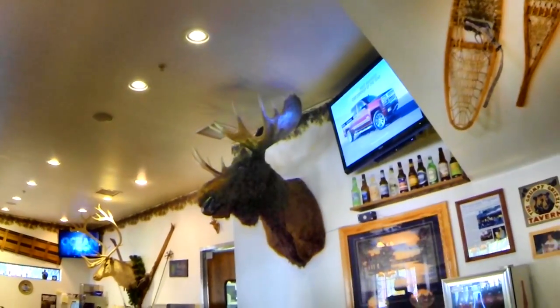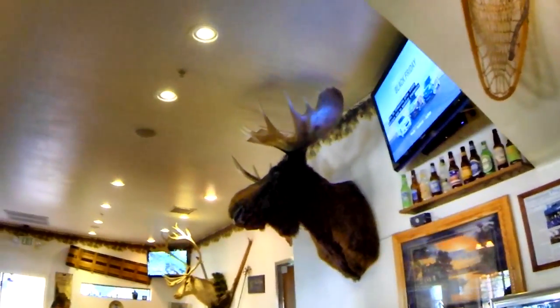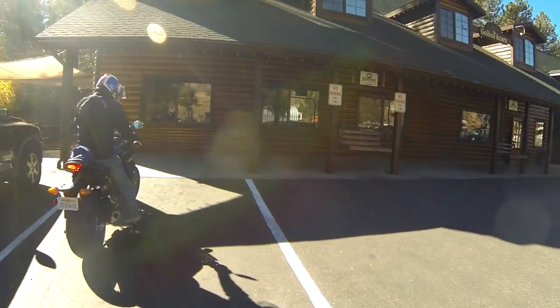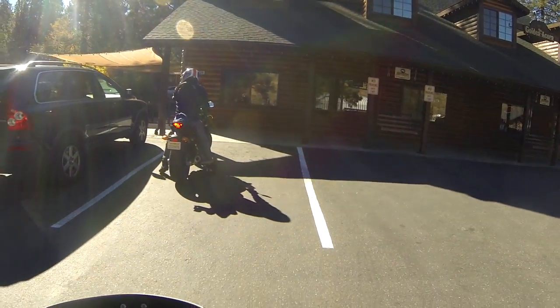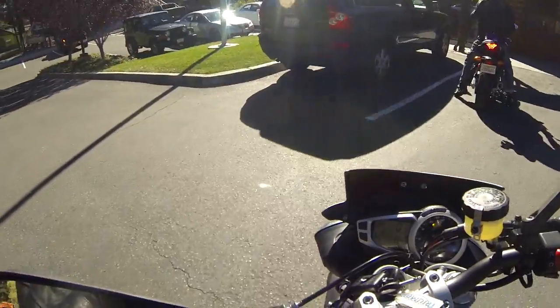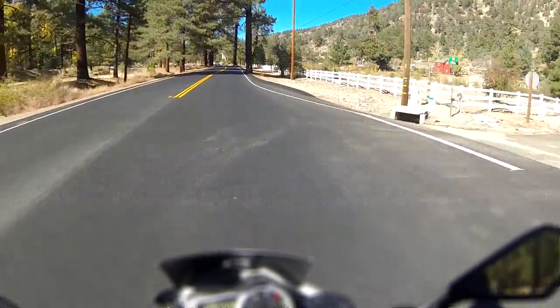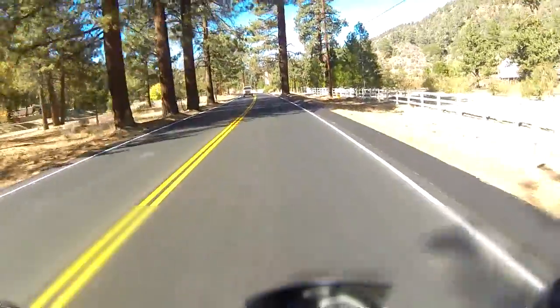This is the creepy moose they got here at the Grizzly Cafe. It moves, it blinks. It's kind of freaking me out the first time I noticed it. So we're here in Wrightwood, just leaving the Grizzly Cafe. It's a nice spot. Get a lunch or breakfast when you're on a ride out here. So it's warming up a little bit, which is good for some of the colder areas. But it's not too bad out there.